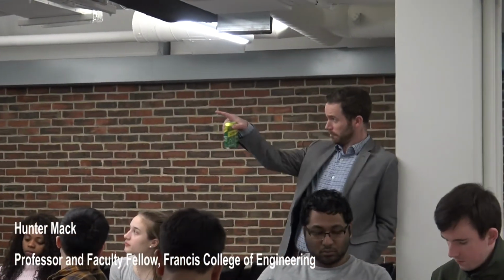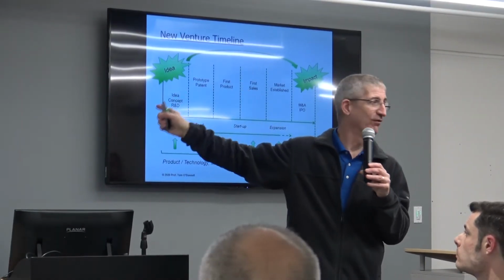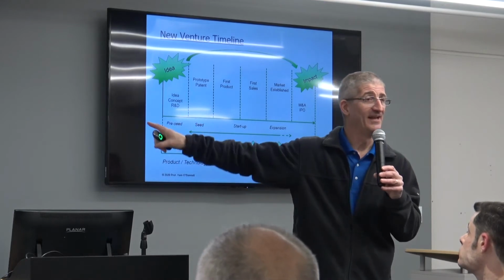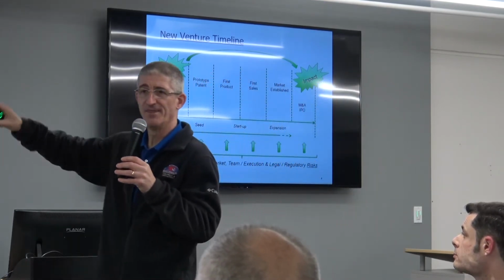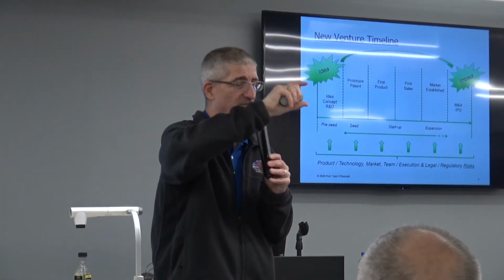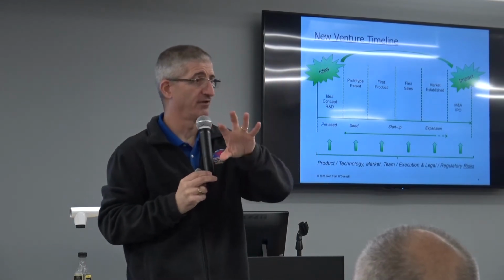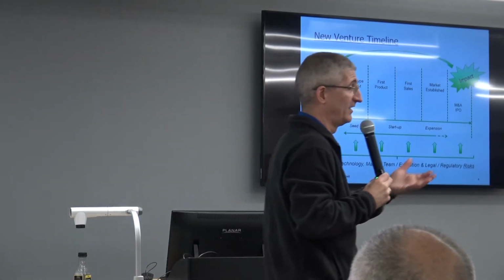When you go back and you looked at the timeline, I think there's one slide for this. That's awfully linear. It's never linear, okay? This is a graphic to show you, just conceptually, idea to impact. But it is never, ever linear. Not only that, I tend to advise folks, there's a tech track, a business track, a team track, a venture track, and you're constantly going back and forth around those. But to Professor Mack's point, it's never linear, okay?